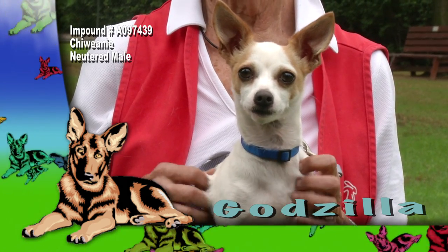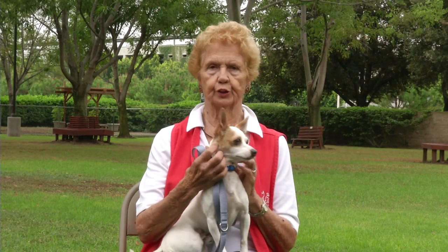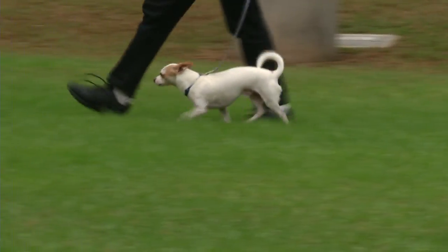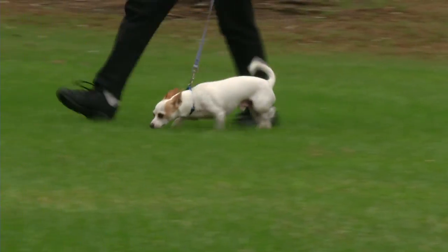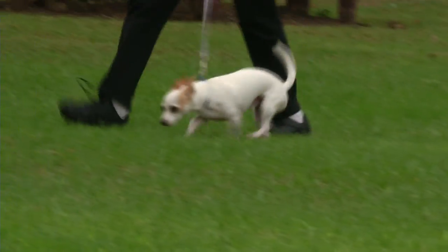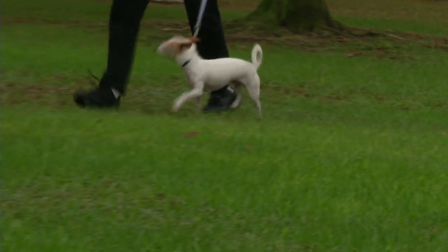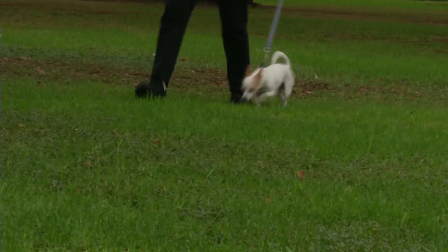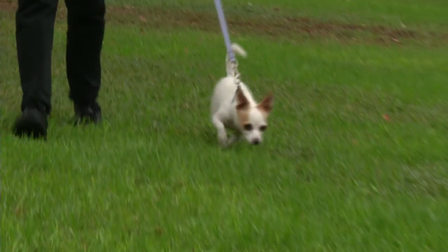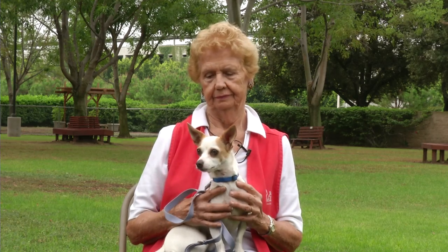This is a little 18-month-old Chihuahua mix, and he is a sweet little guy. He's very affectionate. Yes, walks beautifully on a leash. You know, he's lightweight. If he gets a little ahead, just a little pull on the leash, and he's right back with you. And I can tell that he's a real lap sitter too, so he'd be great when you're sitting and reading, watching TV. He'd be there right on your lap.